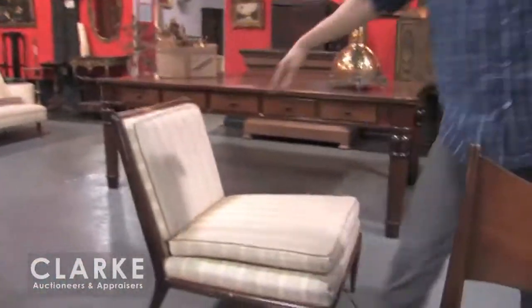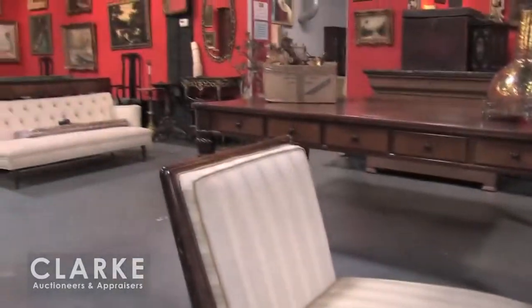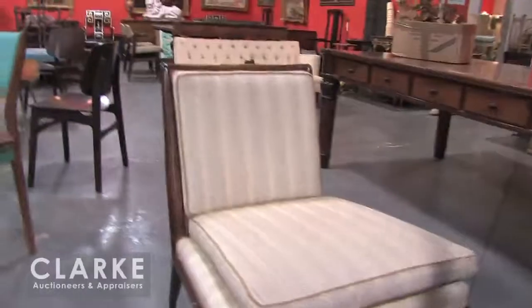Behind me right here, we have a Robsjohn-Gibbings slipper chair. We only have one. It would be better if we had a pair. The upholstery needs some work on it, but the frame is in pretty good condition. Maybe some refinishing on the legs. It seems it got beaten up a little bit, but somewhat a rare chair. Very nice look to it as well.